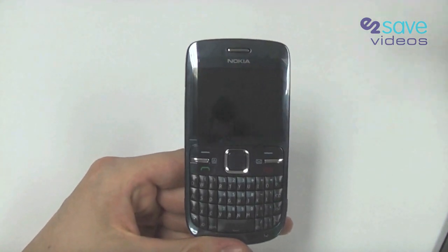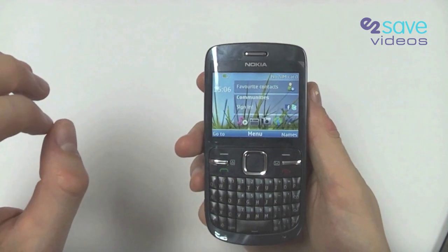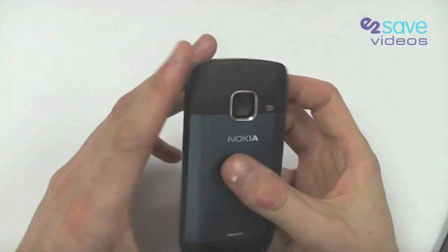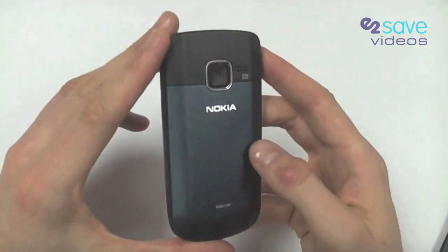Today we're going to be looking at the Nokia C3, which is a social networking orientated, business savvy messaging device. And a great thing about it is it's not too expensive. It's lightweight, it feels good, it looks good.